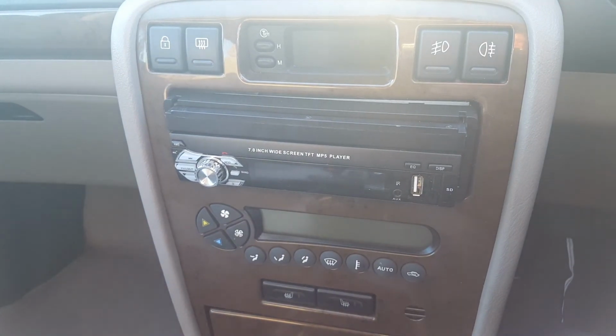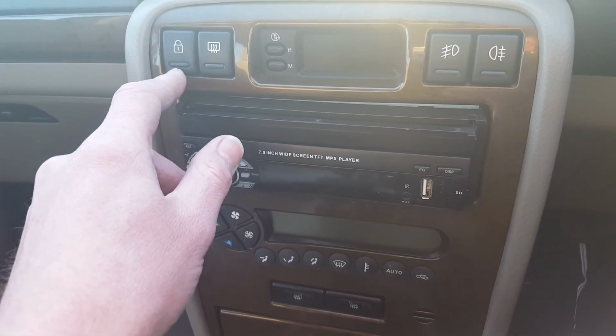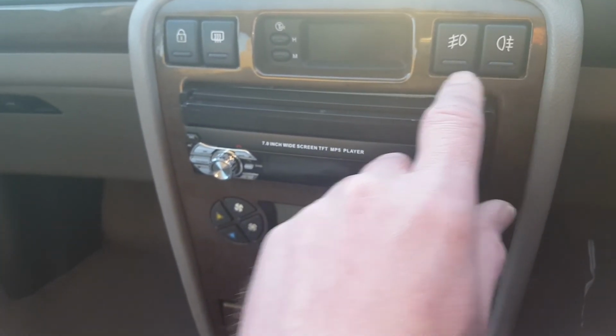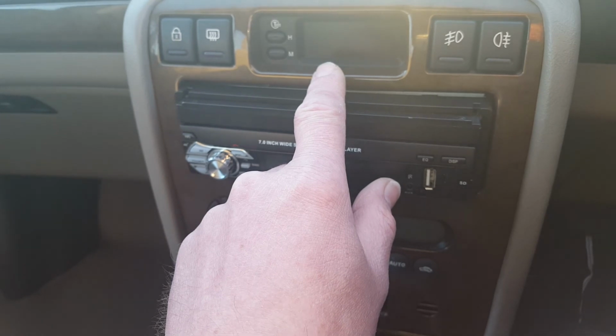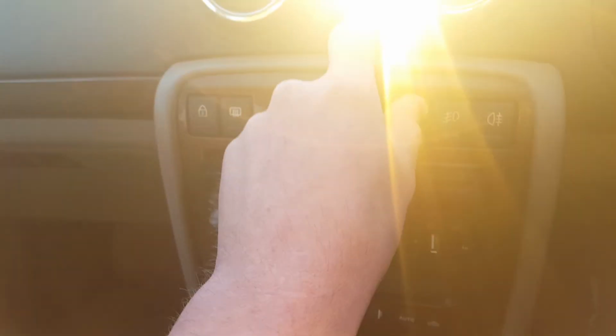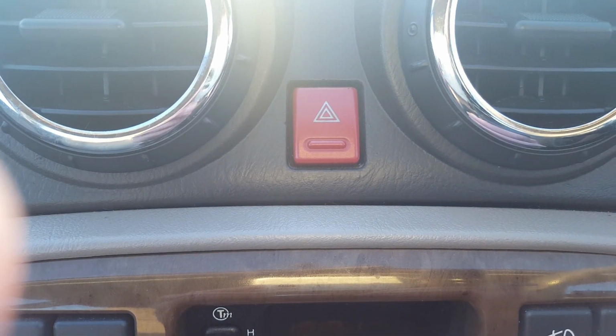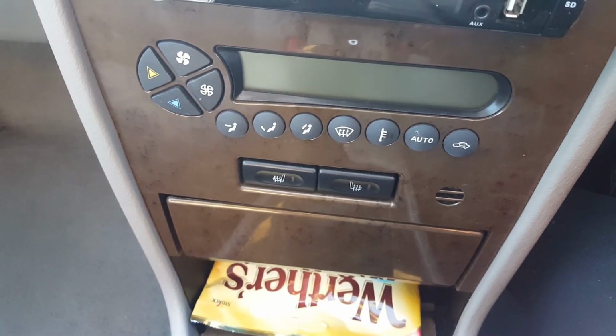So in the centre console here we've got door unlock button, rear demist, fog lights front and rear, and LCD clock, which has packed up unfortunately. Hazard lights up the top there, and down there you've got all your heater and climate controls.